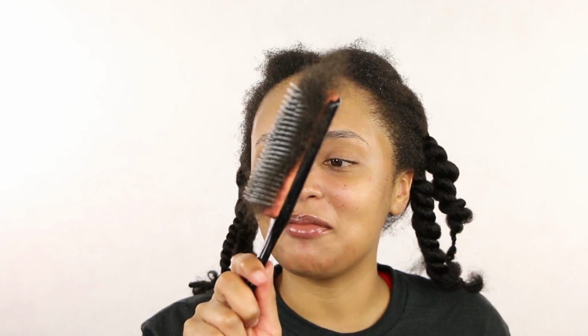Y'all, so my braids are completely taken out. I drenched my hair in this pre-poo. I know my hair looks crazy, but it doesn't matter because it's just for deep conditioning purposes. Anyways, this is how much hair is in my brush.